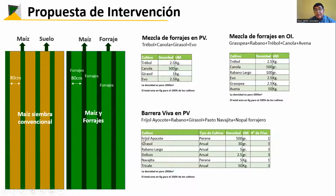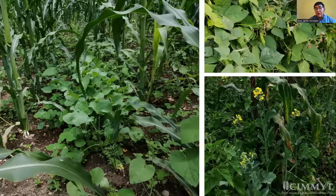At the beginning, we found some difficulties in finding the right mixture, but we thought that in the contour, we would be using these hedgerows or living barriers, because most part of the plots where we're working at have runoffs, because we're working also in the slopes. Remember that we're using the side hills and the side hilltops. So in here, we are using bean, sunflower, triticale, navajita grass, and radish, as well as other oil seed products. These were the first results.